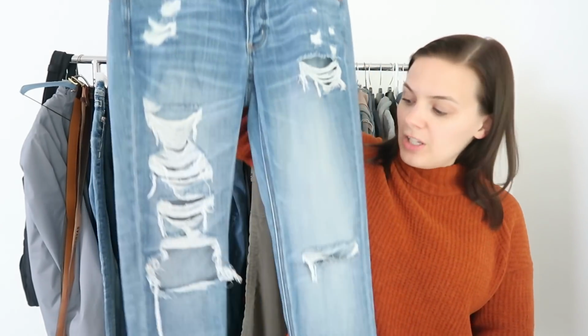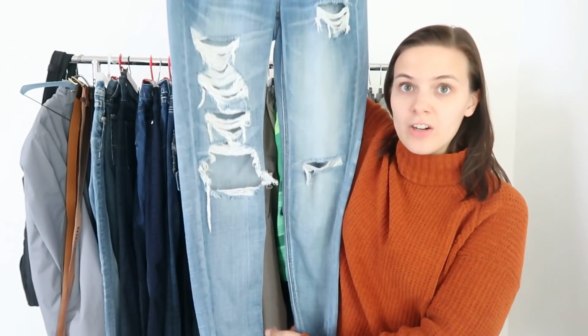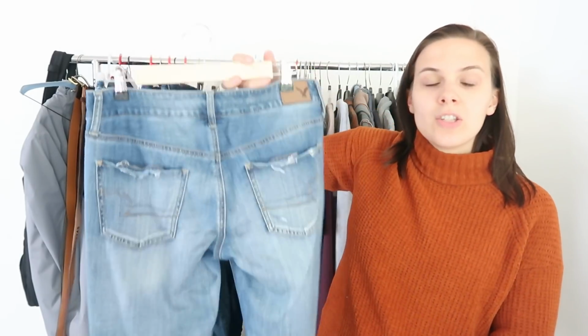These are American Eagle jeans. They're super distressed and they are in the Tomboy style. So Kathy from Ginger Marvin, like I mentioned, she did meet up with us, and she was actually going to put these back, and so I took them from her and said I would list them.